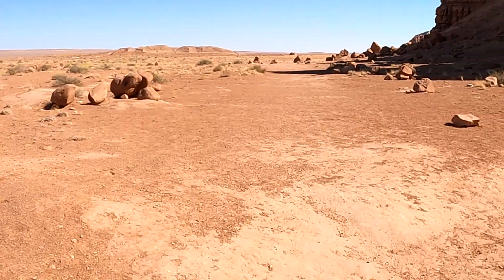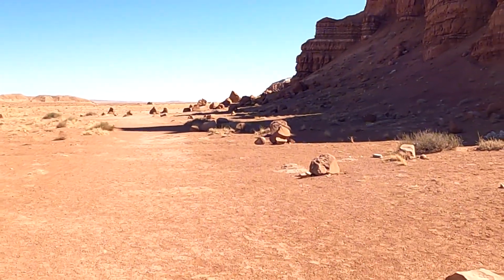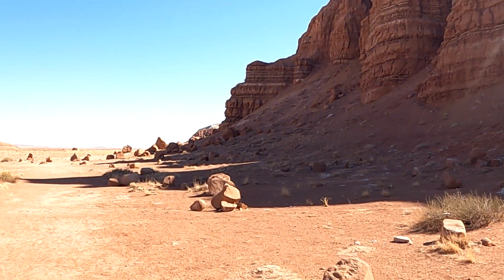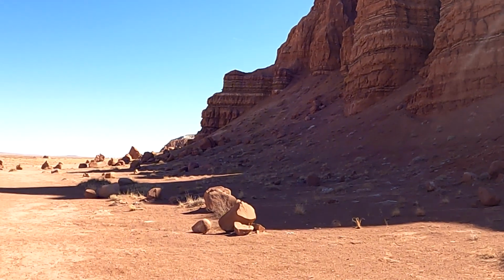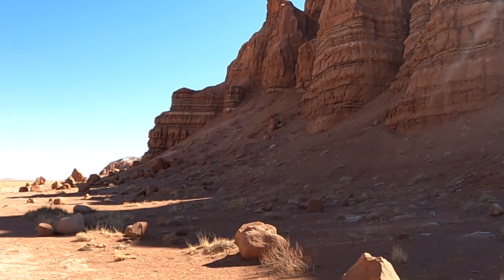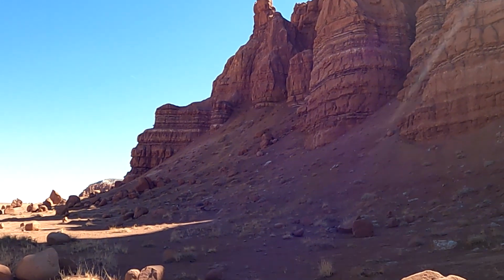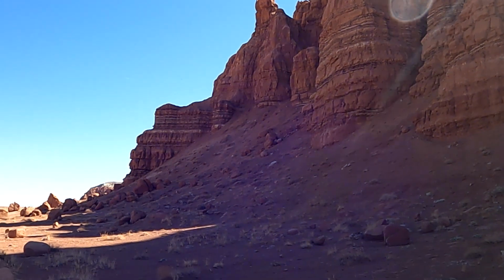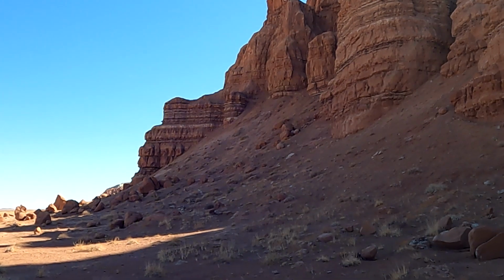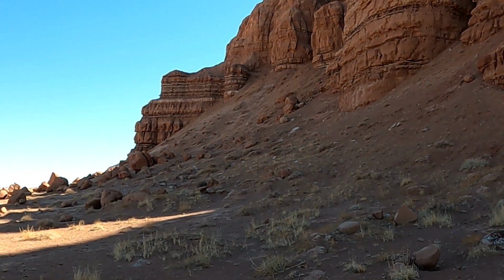So now we're on the back side of Goblin Valley. That's that area where we were with all the little goblins running around in there. They're not running around, but you know what I mean. And this is the back side of it that leads to the Goblin Lair. Oh, let's stop here and let Jack have a rest.